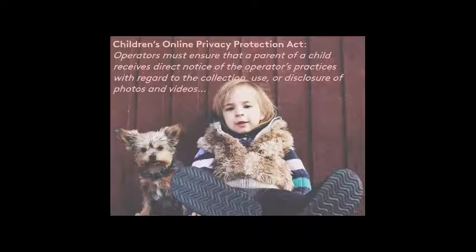One more piece to add about permissions is that they essentially have to be explicit when it comes to images of children. COPPA, or the Children's Online Privacy Protection Act, which hopefully your lawyers have warned you about if you sell kids products, says that businesses need to give direct notice to parents about practices regarding the collection and use of photos and videos, among other things.